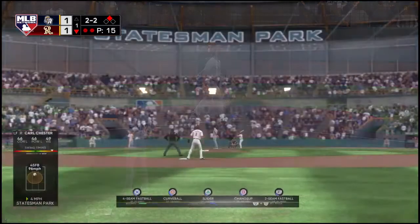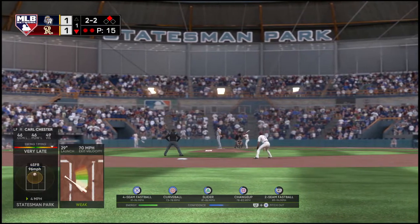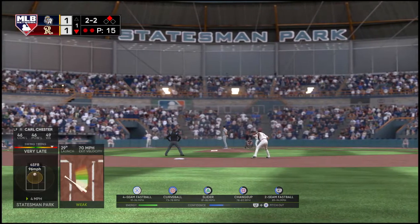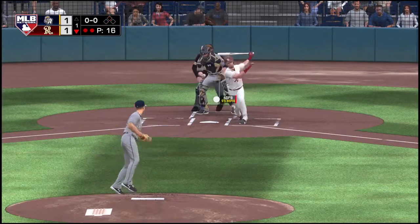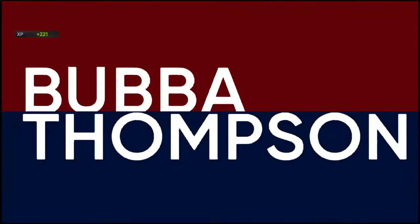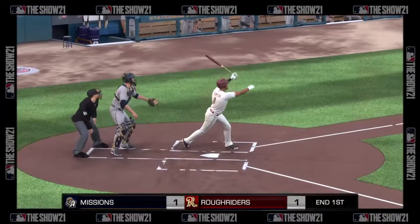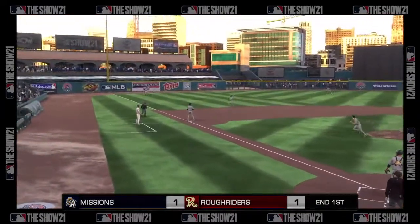Count, 2 balls and 2 strikes. The 2-2. Swing and a miss. Blew the fastball right by him, and the inning is over. But a run will score in the inning on this RBI double. We'll head to the top of the second, all even at 1 apiece.